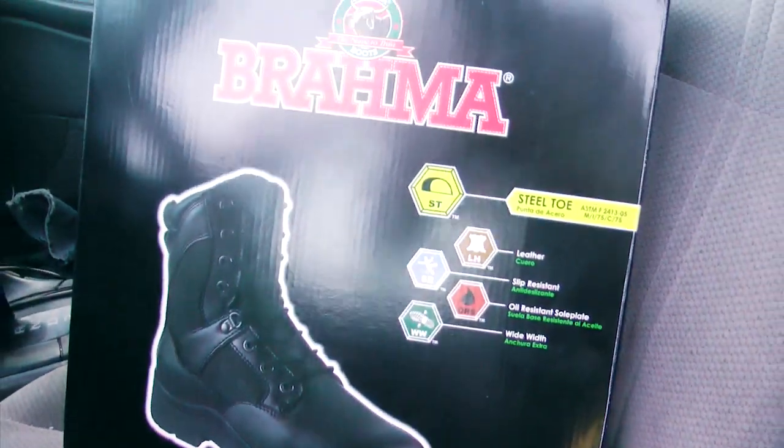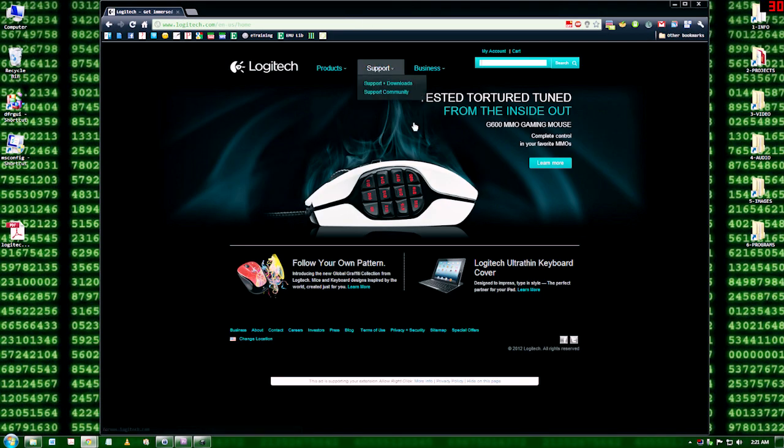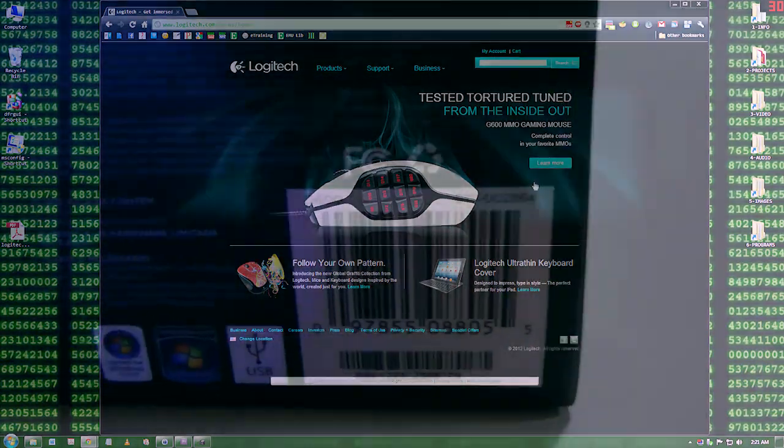Nice. Sexy. But the other thing. Yes, yes, yes. Behold what is on the first page of Logitech.internet. Oh my, that is sexy. Do I own that?